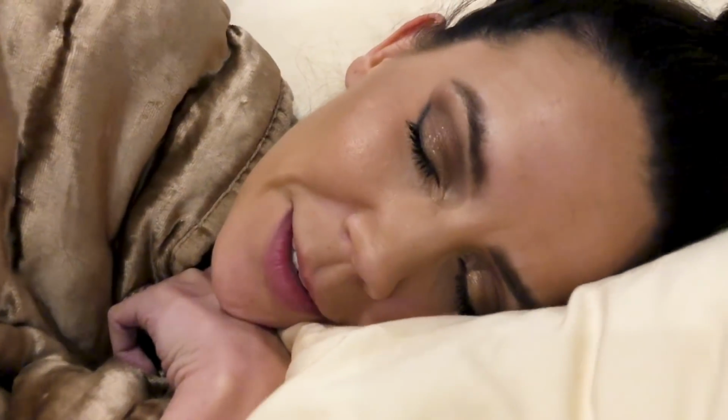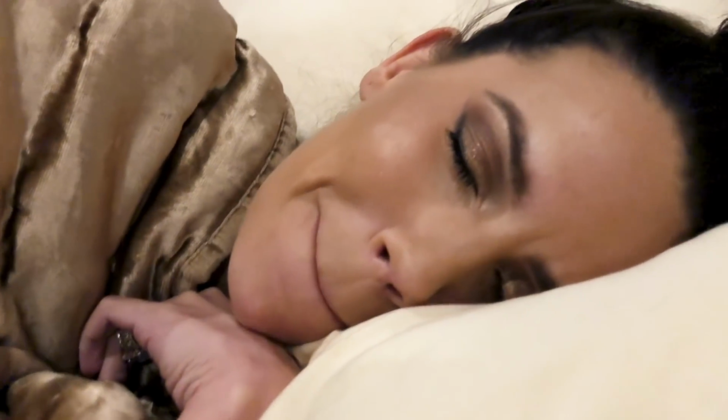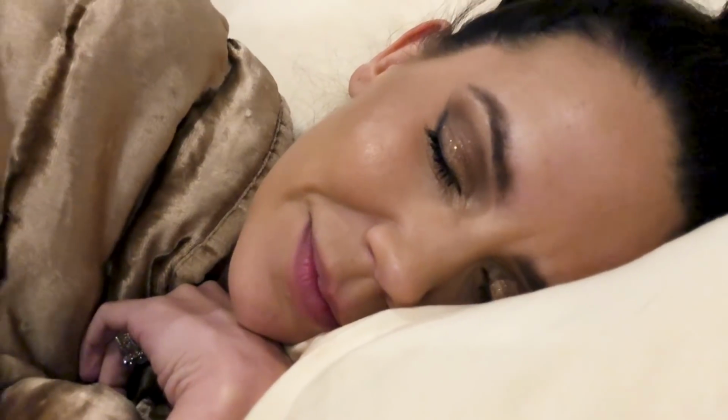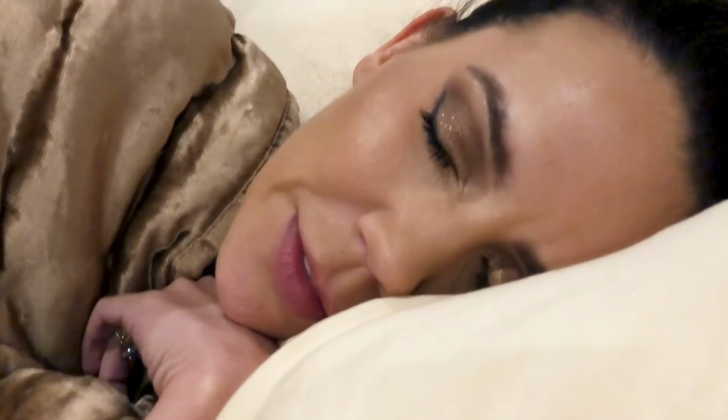But on a real note, how fantastic does my foundation look? You know what, your foundation looks great and everything, but I'm really worried that you're gonna wake up with acne or something. That's not how it's supposed to work, to sleep in makeup. I've done it before.